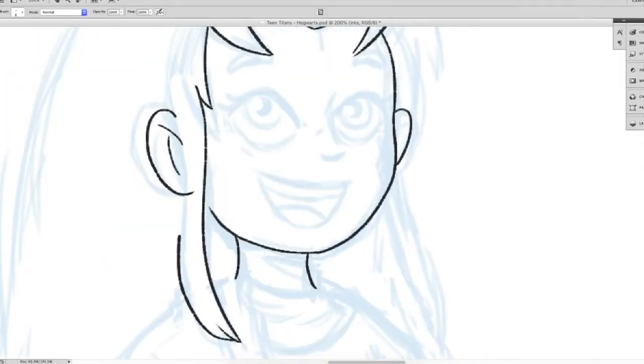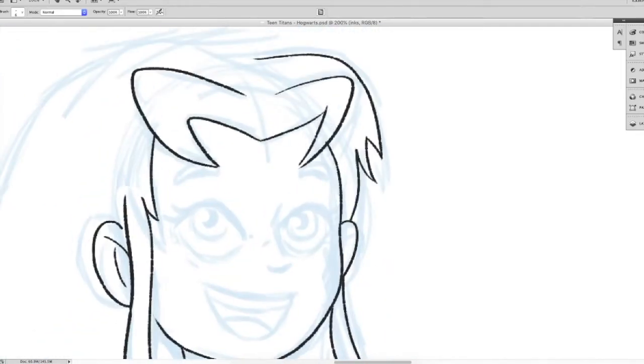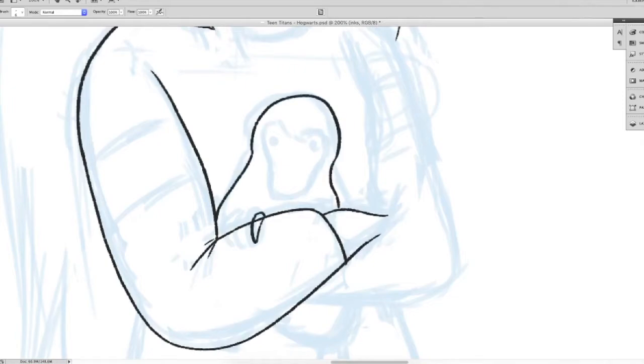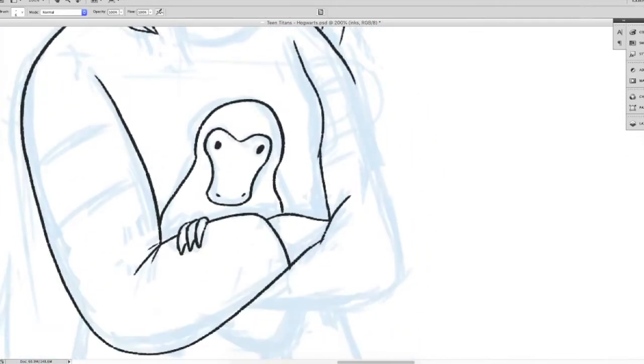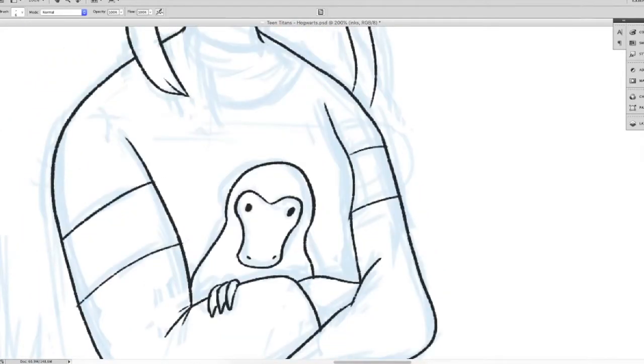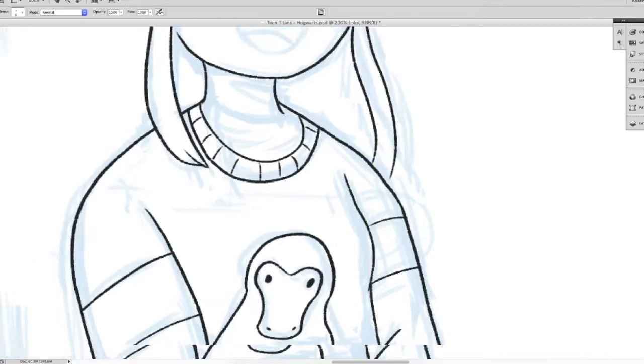And next up, we have Starfire. Starfire, I totally made her Hufflepuff. Hufflepuff is loyalty. I also thought it made sense because, in my mind, I felt like she was the heart of the group. As you notice in her arms, originally I was going to draw Crookshanks, but since she's Hufflepuff and Fantastic Beasts and Where to Find Them, even though I'm not big in the Harry Potter franchise, I love Fantastic Beasts. I love Newt Scamander.